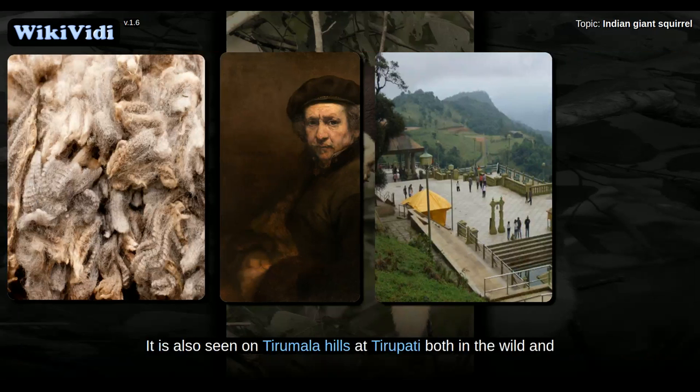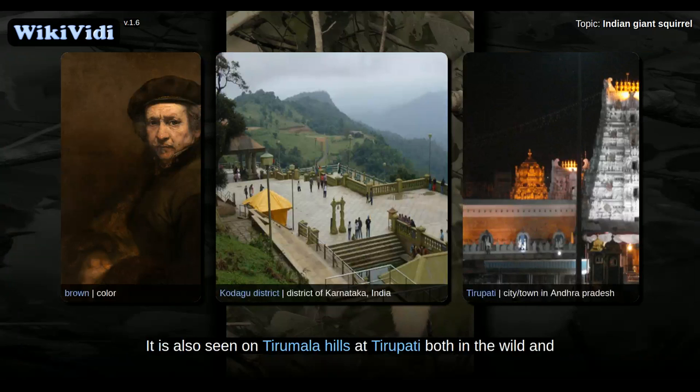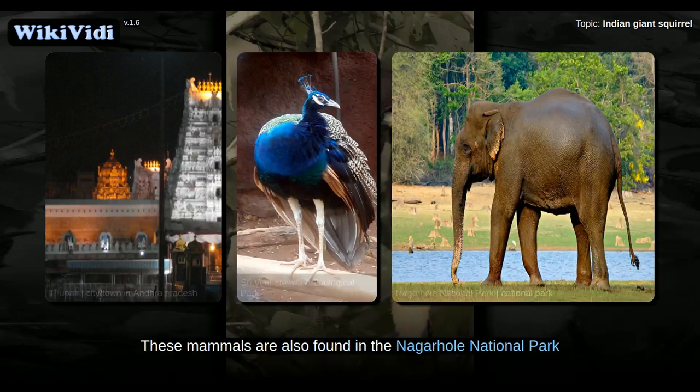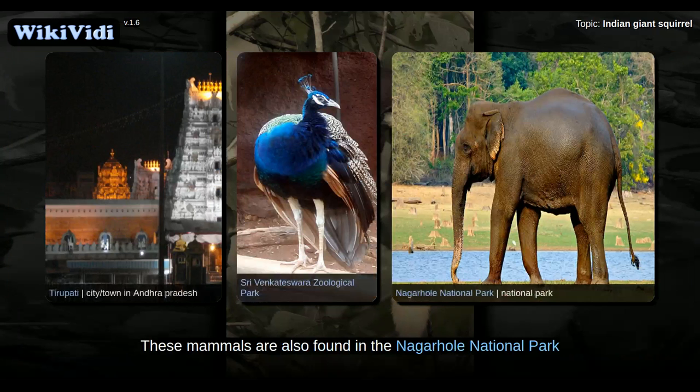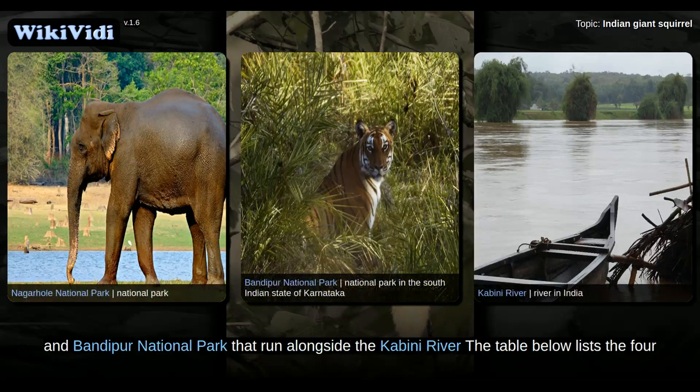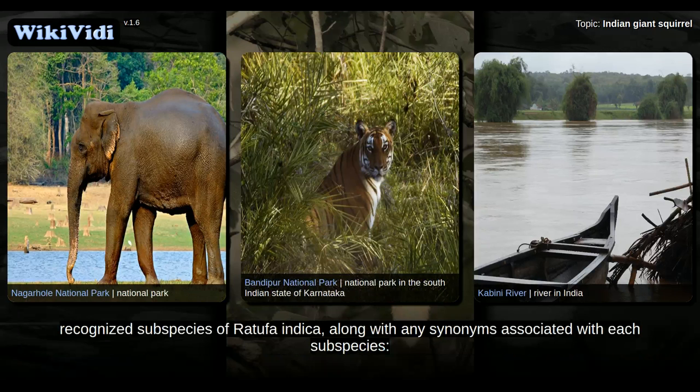It is also seen on Tirumala Hills at Tirupati, both in the wild and at Sri Venkateswara Zoological Park, Andhra Pradesh. These mammals are also found in the Nagarhole National Park and Bandipur National Park that run alongside the Kabini River. The table below lists the 4 recognized subspecies of Ratufa indica, along with any synonyms associated with each subspecies.